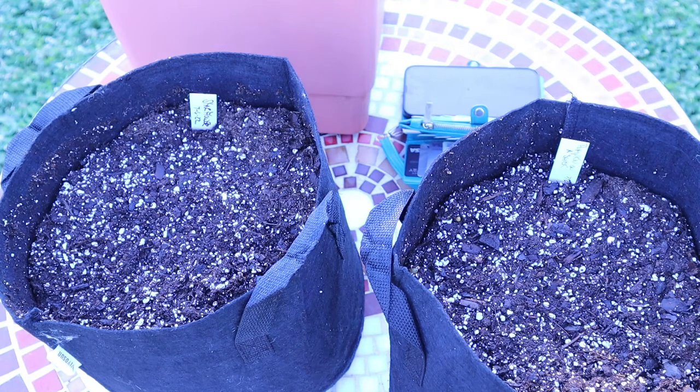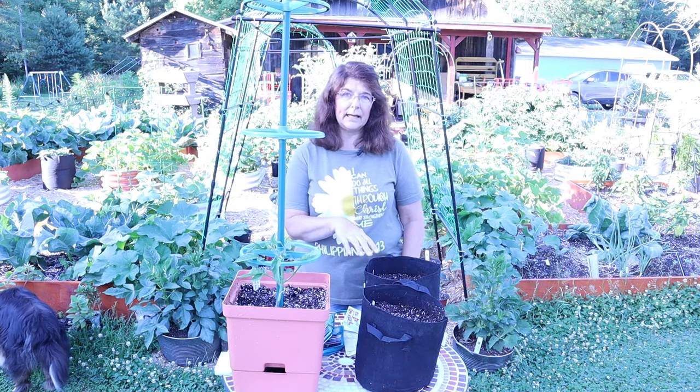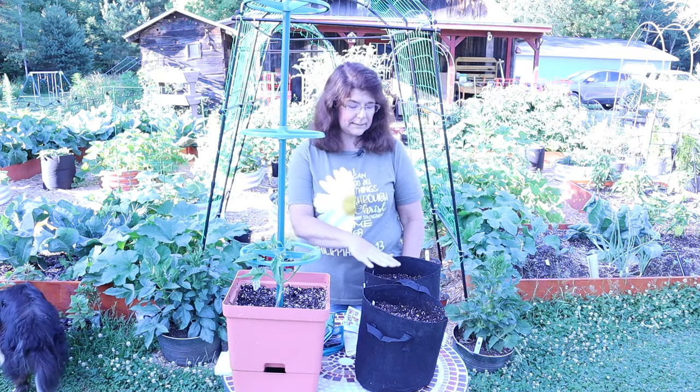So starting both of these seeds today risks approaching the first fall frost date. Luckily, these will be in containers that are portable to keep them protected to their end of life. And after this video, I'm going to go ahead and water in both of these pots for the seeds that we just planted.